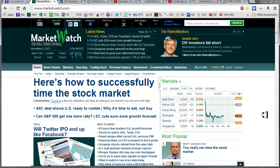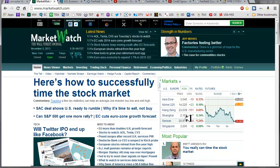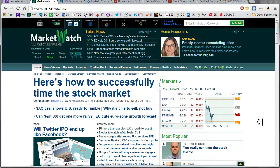Looking across the oceans, over in Asia, we're seeing kind of a mixed bag as they are closed or closing. Nothing solidly negative or positive, except for maybe the Sensex. Over 1% is a pretty big number for a move on an exchange index for a day. And in Europe, decidedly negative and fairly solidly negative over there.